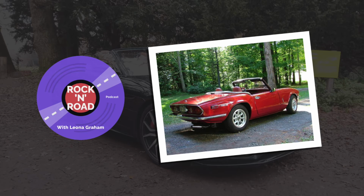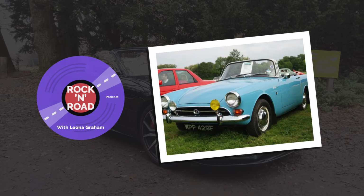Nice. So I tried Spitfire, and what was next? I'd seen, I think it was a Sunbeam Alpine. Now, I knew Cliff Richard had one, a Sunbeam Alpine, so I thought, well, Cliff Richard's had one of these, must be really good. So I got this Sunbeam Alpine, but what I didn't notice was the number plate. Ah, another legendary thing, the Yob 1 number plate.